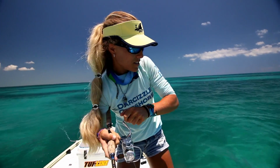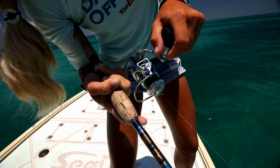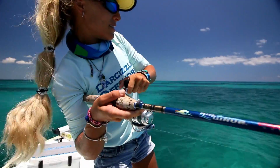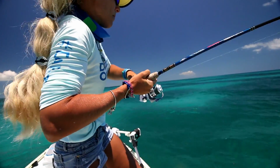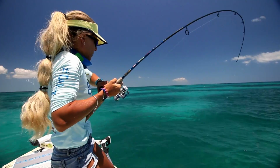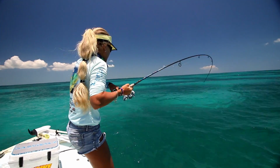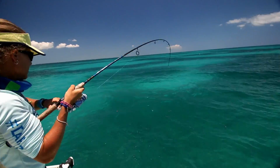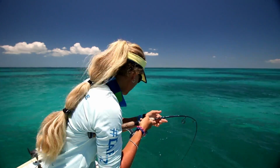Come on, buddy. I wanna see you. Please don't break. You're not done. Watch this yellow line. He's digging down, like it's a snapper. Oh, baby, come on. Come on. Get it to the boat. Oh, he's coming up. Starting to feel him swim up. Oh, I got color. What is it? That's a red. Another yellow jack? That's a snapper. That's a mutton.